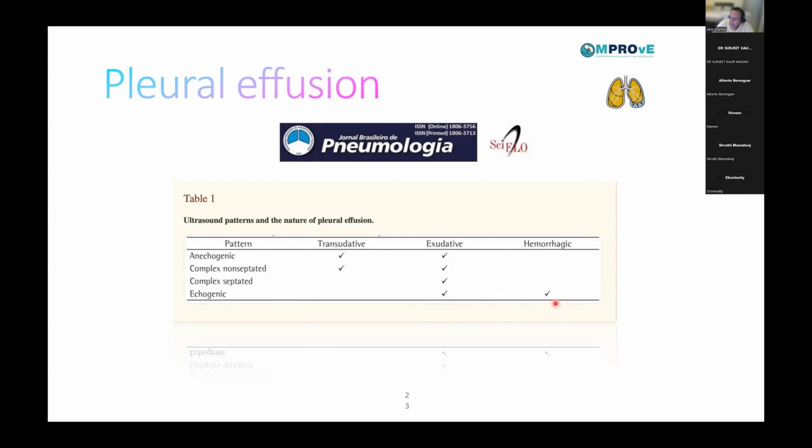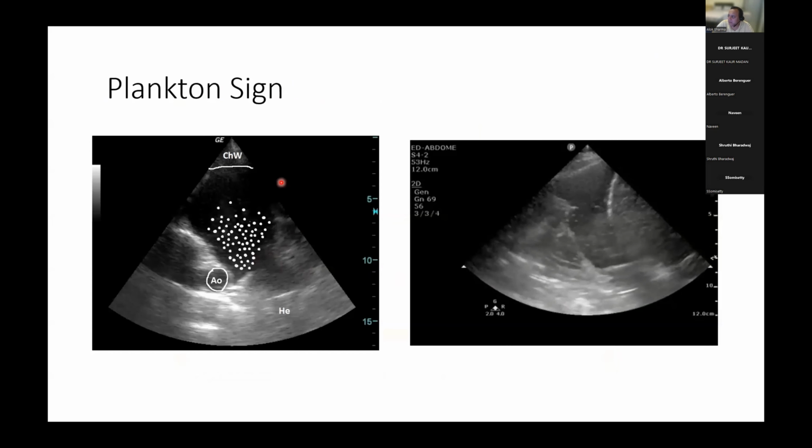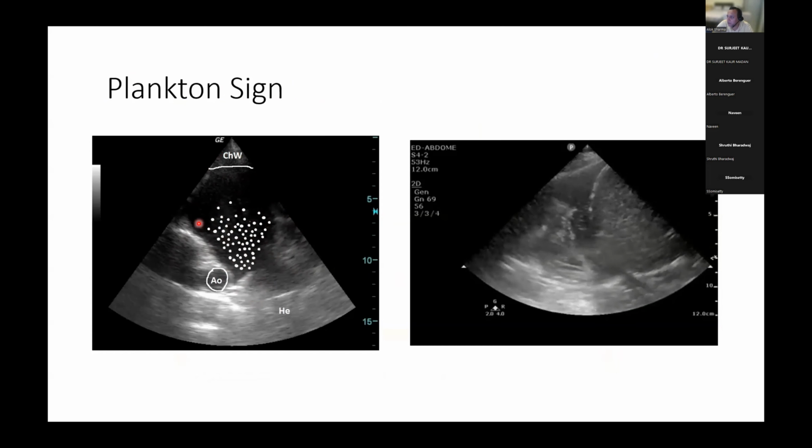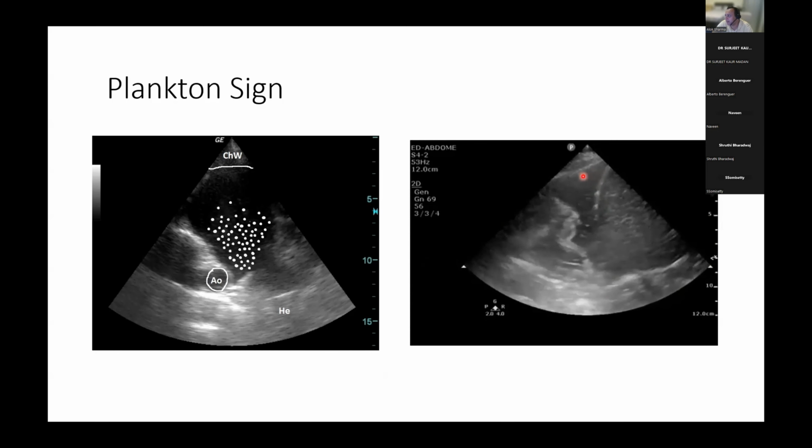Again, with hemorrhagic kind of effusions, we'll talk about a few of the signs, the plankton sign and the sedimentation sign, which you can see if you've got an acute hemorrhagic effusion. But what you can clearly see in some exudative effusions is what is called the plankton sign. The plankton sign basically means that you can see a lot of debris moving within the pleural effusion. You can also sometimes, if you've had a hemorrhagic effusion, see sedimentation of RBCs in a particular area. That is also called the hematocrit sign. But this is the plankton sign for you.